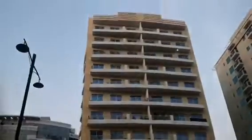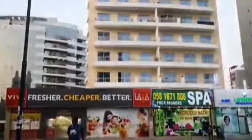So now I am going to the balcony. First I will show you the Pound Park. As you can see, this is the Pound Park. As you can see, we came down and this is our building from the front side. This is the Pound Park, as you can see.